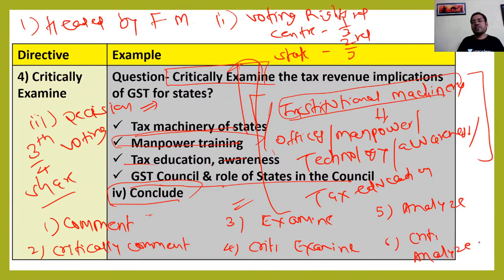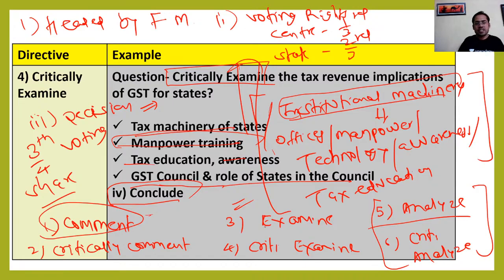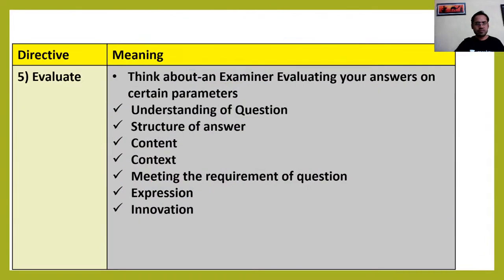So I think even if I do not discuss this analysis aspect, you will be able to deal with it, because in comment you have to talk deep, in examine deeper, and analyze will be even deeper, so it can be easily understood. The highest degree of deepness will be in analyze, and in critically analyze you will talk about both sides of the coin. So let us talk about another directive, which is evaluate.